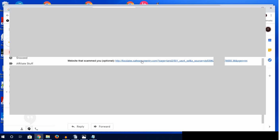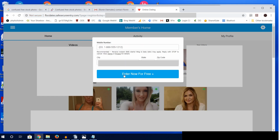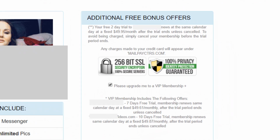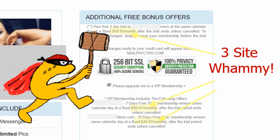Let's take a look at a desktop, how it looks here. I'm going to respect your time and skip through the sign-up part here. And you see the full page, what it really looks like. And here you see the charges. Here you see the 3-site whammy I talked about earlier.